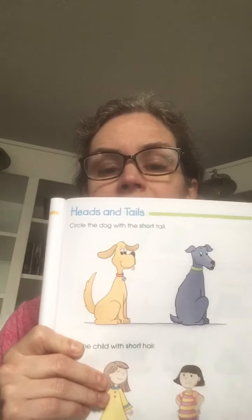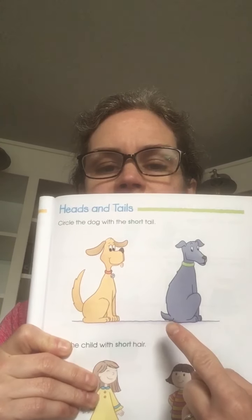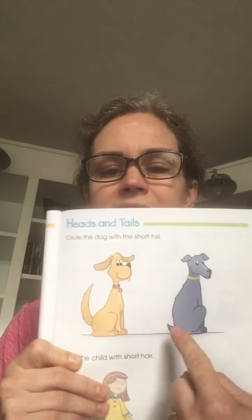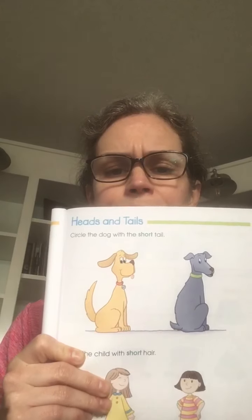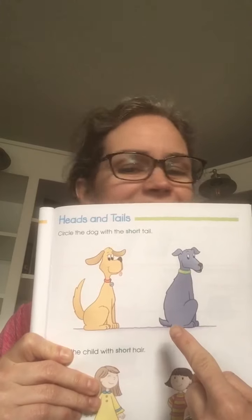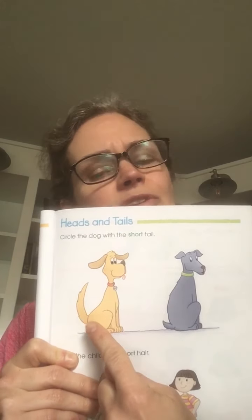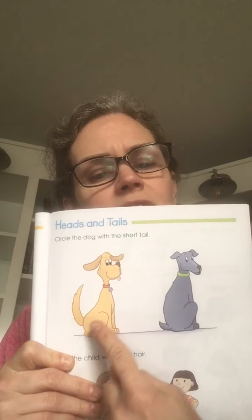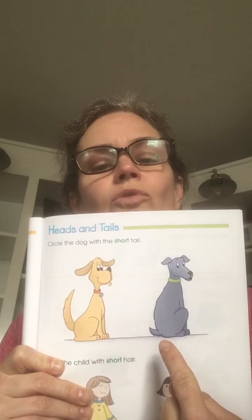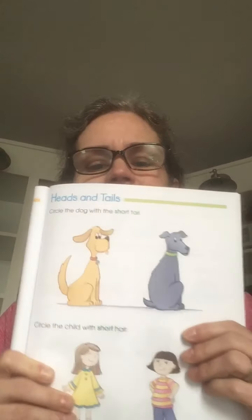I agree. Now, is this the long tail? What do you think? Or is this the long tail? Let's see, which one is longer? Is this one long? No. This dog has the long tail. So if this dog has the long tail, what kind of tail is this? Is it long or short? Short. Good job.